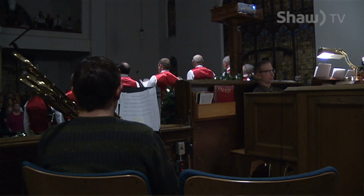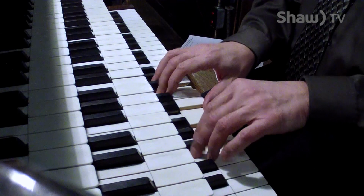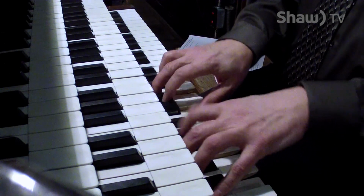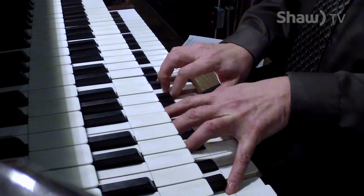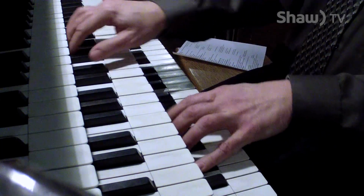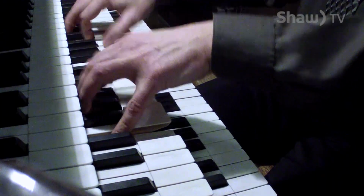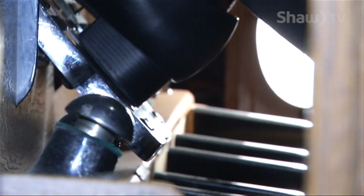It has 3 manuals or keyboards on it. The bottom one is called the choir, and they're what's called under expression, which means I can control how loud or how soft they are. The top keyboard, or the top manual, is called the swell, and it also is what's called under expression too. I can, just by virtue of pushing the swell pedal down, make them louder or softer. I can control the volume that way.